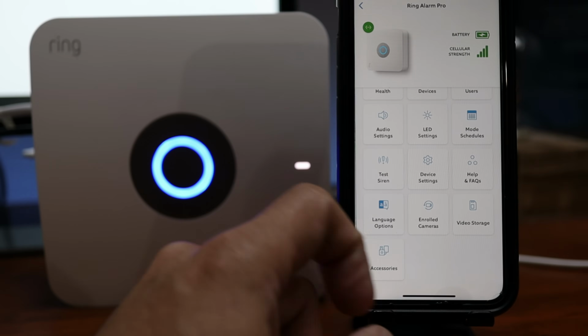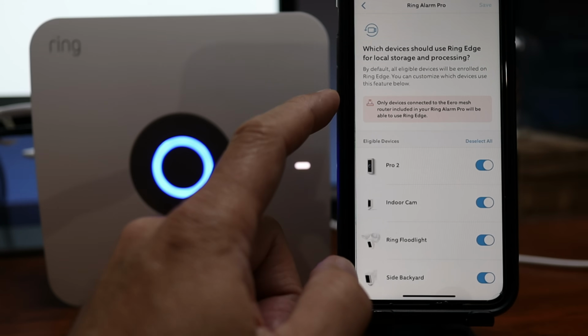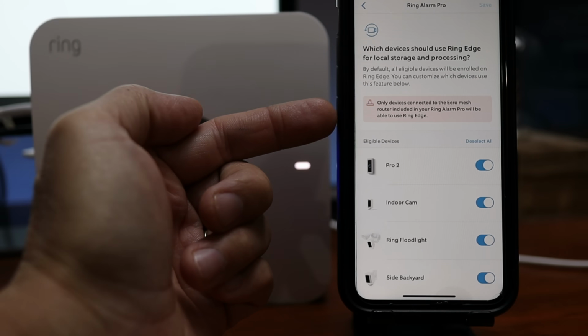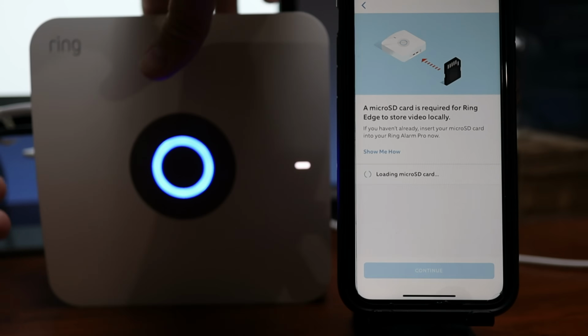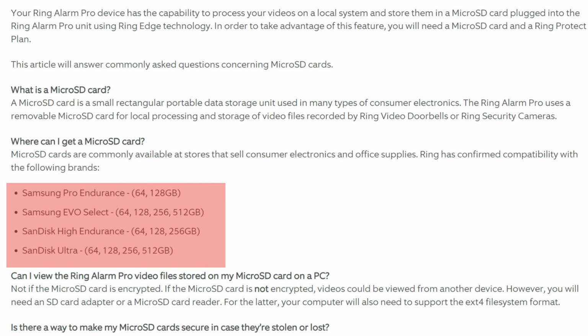With the Ring Edge, which you need to activate this feature and you need the Protect Plan subscription, you will have an option to choose which Ring cameras you want to have local storage. You can toggle it on and off here, so it is either local storage or cloud storage and not both. You also need a microSD card up to a 512GB capacity, and Ring has tested these brands as compatible.